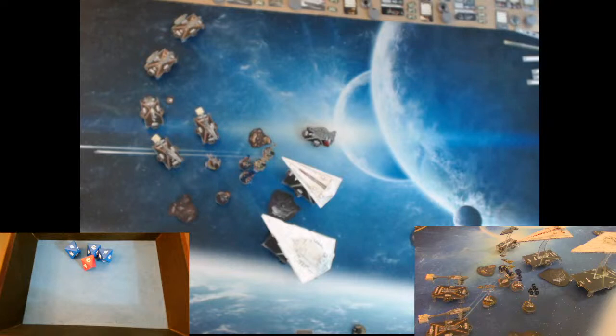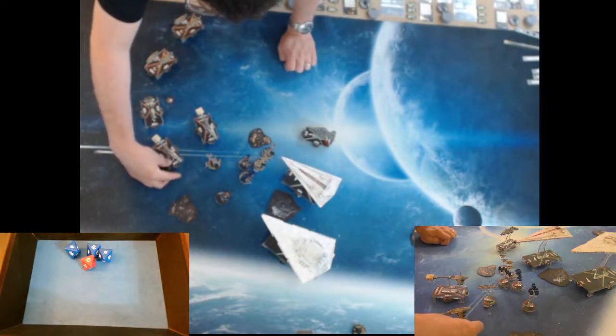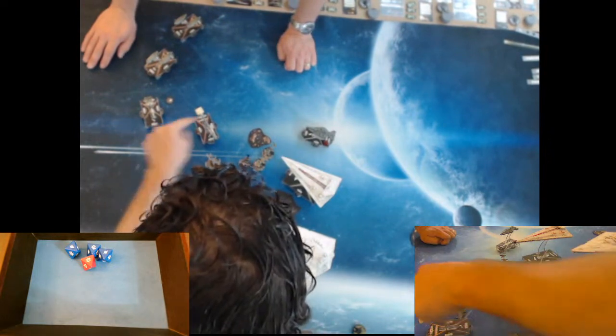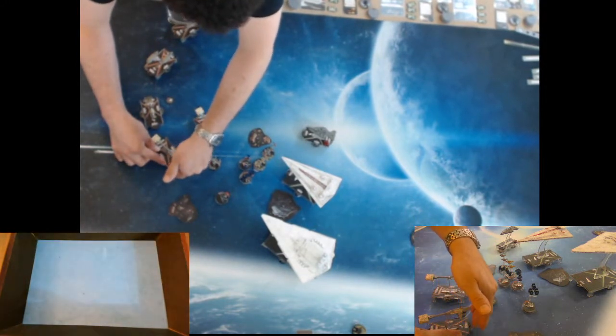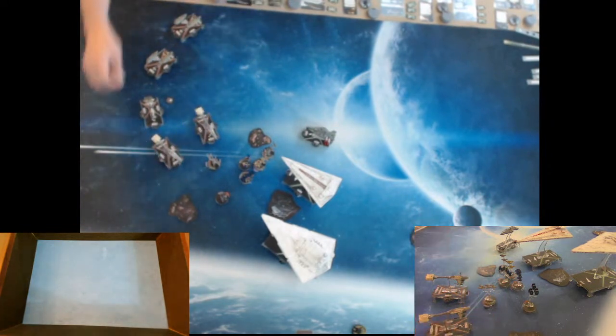I really want to redirect that. You know what? I'm going to take that on the front. Okay, are you done doing your defense tokens? Yes. Okay, so what's triggered is heavy ion, so the front, the side, and the other side lose a shield. So 1, 1, 1, and then I have to take 2, correct? Correct. So front shield's down to 0. And then we move.